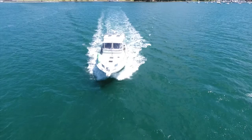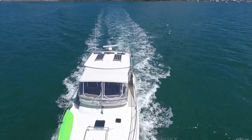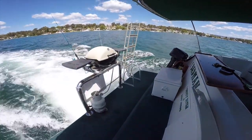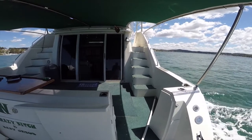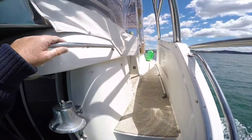Yeah, so tell me what you like as a boat to use. Sensational. It's really good. I've had it for 7 years. Absolutely loved it. It's just roomy, good volume, and stairs so you can walk around. It's full walk around. No climbing ladders.